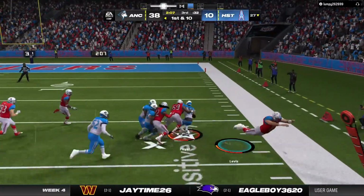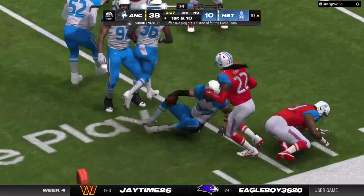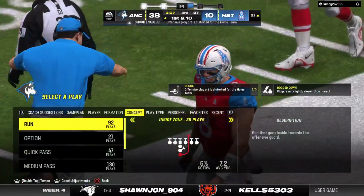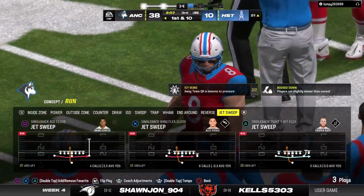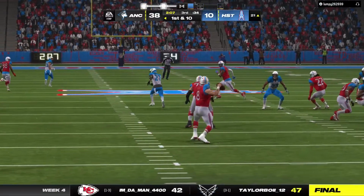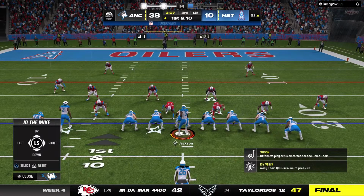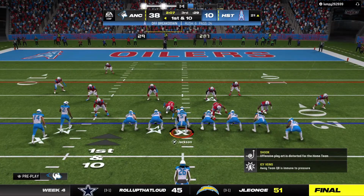Picked off by Jordan Poyer, and he's going to return it to the 21-yard line. Well, there's two sides to this coin. I mean, on one side, 5 interceptions now thrown for him. That's tough. But, man, this defense, they have been ball hawking and impressive. But, Charles, let's flip it back over.